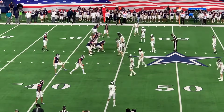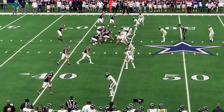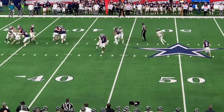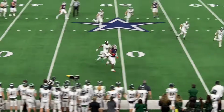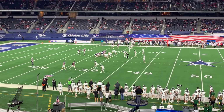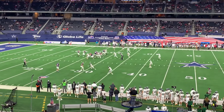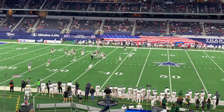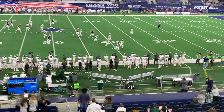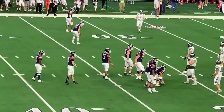And a really big 3rd and 8 here. Perfectly hit crossing route. There is a flag. Offensive pass interference. Walks that ball back to the 29-yard line. Oh, this is number 13. He's got way too much space. Whoa! Another great run by Kamari Hicks.